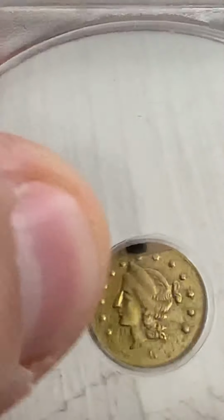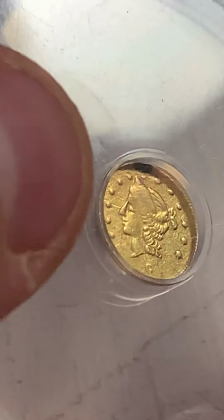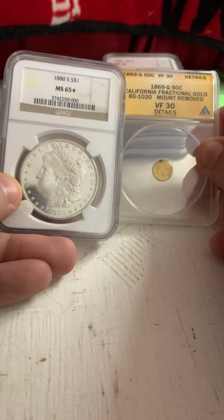So this is a California fractional gold. This is not minted by the U.S. government, but it'll serve the same purpose. So we see this black portion right here. So this was actually in some kind of necklace. Maybe it was in a coin ring at one time. Now, I mean, we're talking how big this thing is. That's that in size. Here's a Morgan dollar.